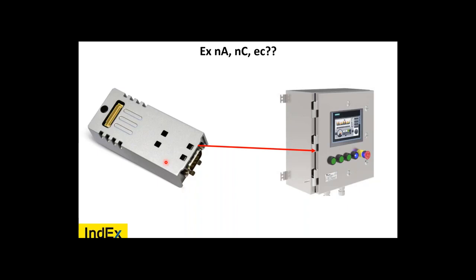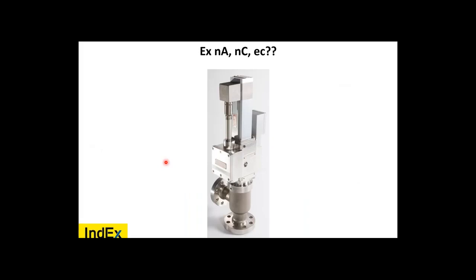Manufacturers, designers, installers, everybody is still making mistakes on EXN all the time. Well, what is this? Looks like a pressure relief valve. So which EX protection technique is it?